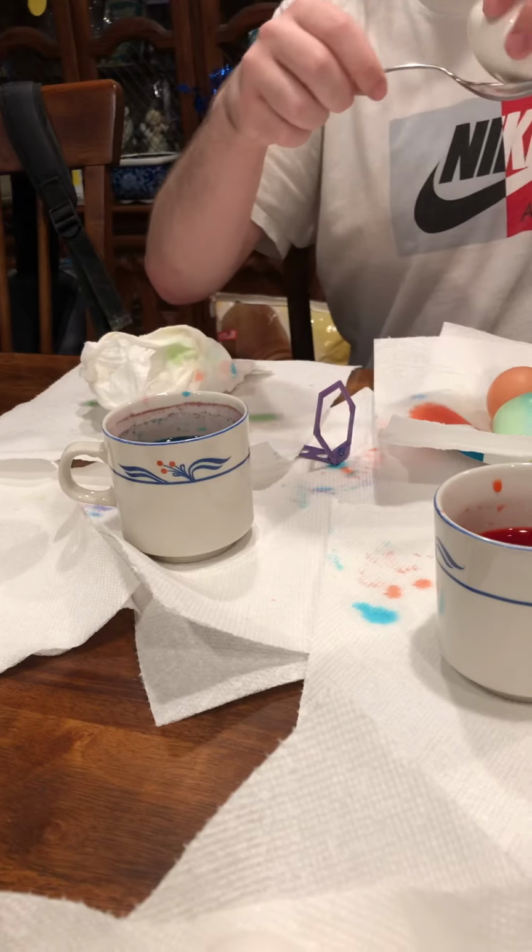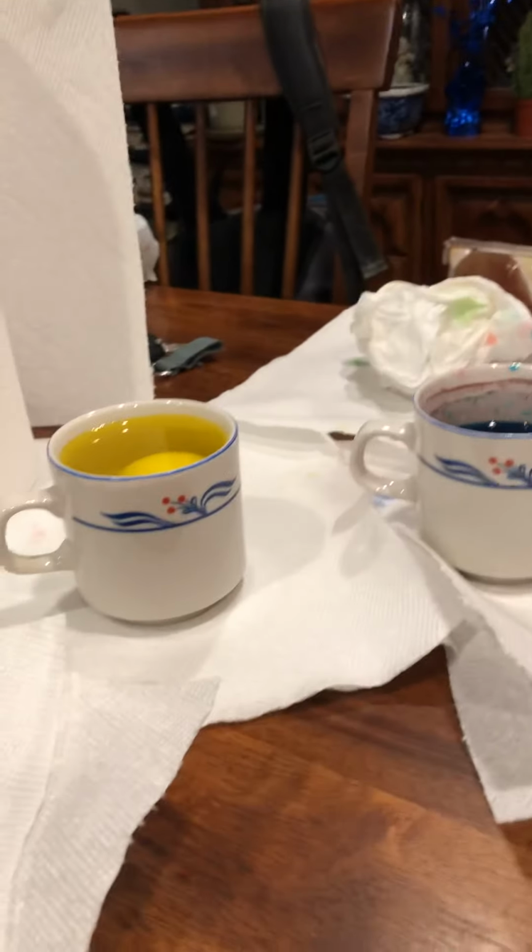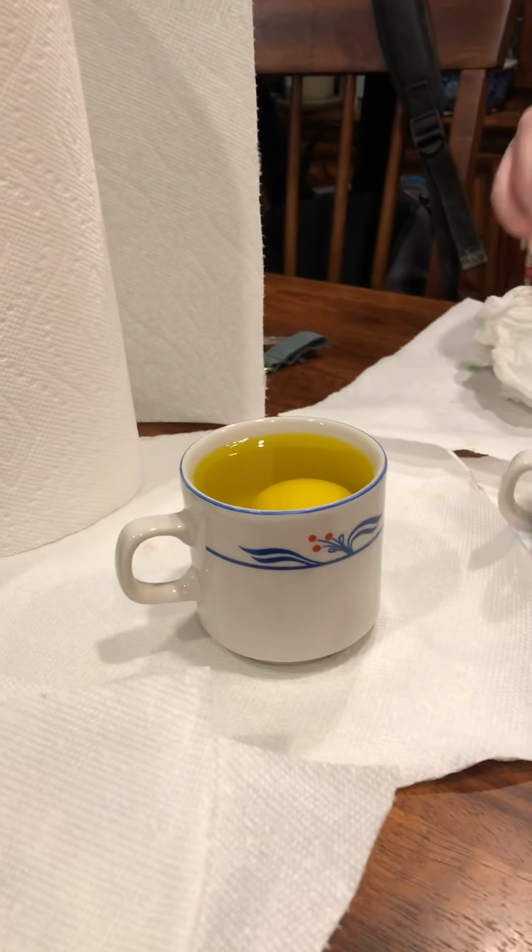What? I have an idea. I'm gonna make a yellow egg, then I'm gonna put it in the purple so it makes a brown egg. Alright. I'm gonna make a bird poop. Alright.